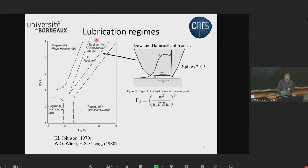And this is probably a concept that you are maybe all familiar with. What is key to understand here is that when you apply a very large pressure between non-conformal surfaces, if there is some piezoviscosity, the viscosity of the lubricant increases so much. That's actually what's happening in industrial gears and everywhere: the pressure increases so much that you keep the surfaces apart and you deform the contact in this funny way.